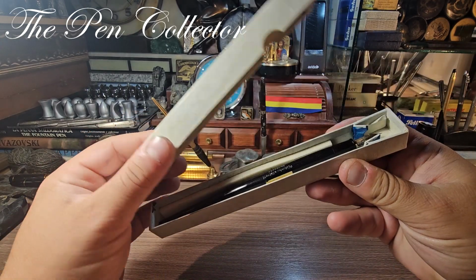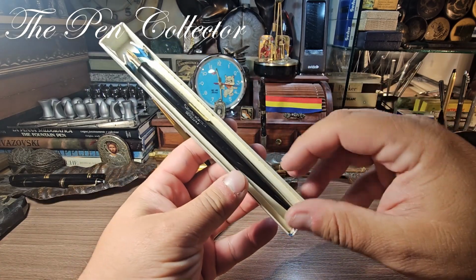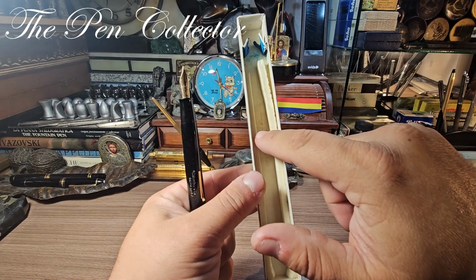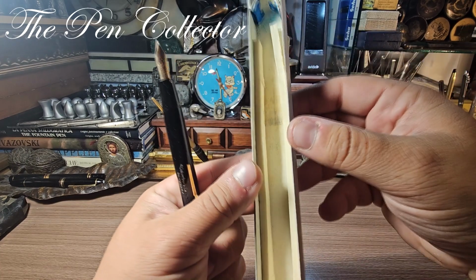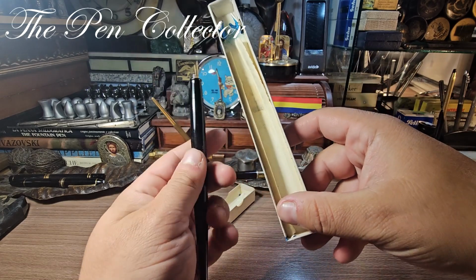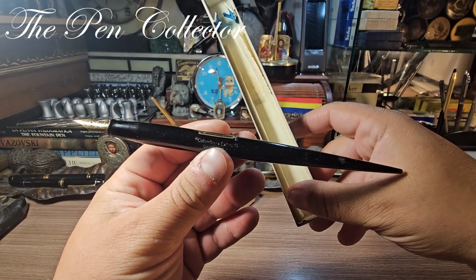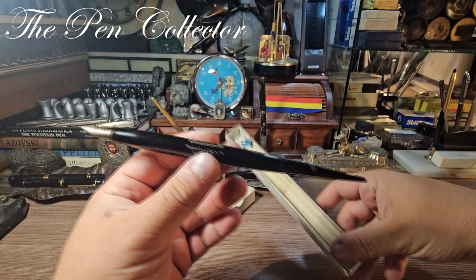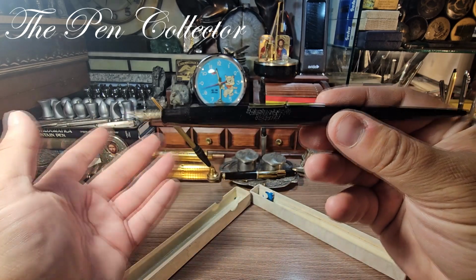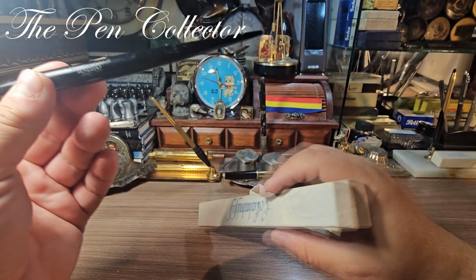Unfortunately, I don't have the original leaflet, but you can see that it is stored quite nice. It has those two protective materials here and the ending here. Because it has this material, I presume it could be an earlier version, not from the 1930s, but rather the beginning of the 1950s. I'm not so sure, but if you have ideas about the production date of this particular Columbus Extra 14, just leave it in the comments.